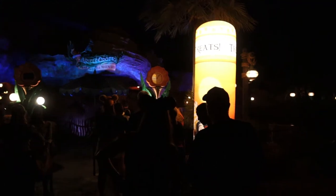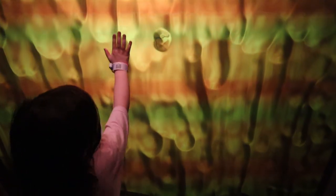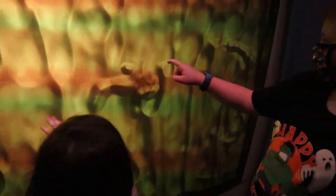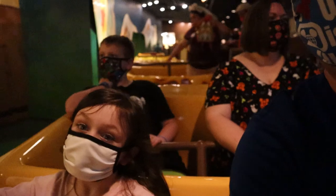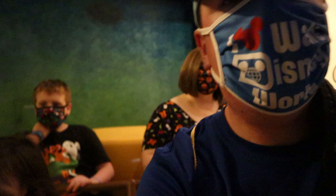There's Mama and Bubba back there. So at Ariel's Grotto, there's one treat station. Anywhere you see the big glowing M&M's thing. Not really calibrated. The middle one was calibrated pretty good. So we waited less than 8 minutes. We need the food.